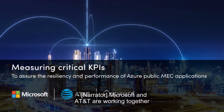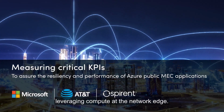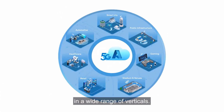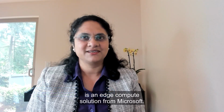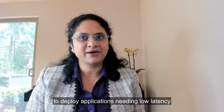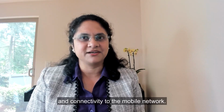Microsoft and AT&T are working together to enable many new and exciting use cases leveraging compute at the network edge. These new use cases address business challenges in a wide range of verticals. Azure Public Multi-Access Edge Compute, or Azure Public MEC, is an edge compute solution from Microsoft. Enterprises and developers can leverage this solution to deploy applications needing low latency and connectivity to the mobile network.